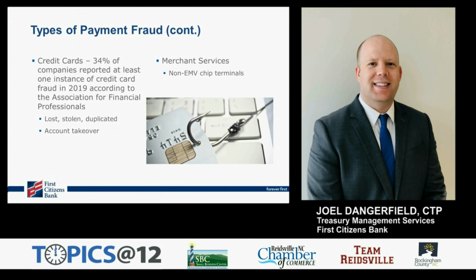Another type of payment fraud is credit cards. 34% of companies reported at least one instance of corporate credit card fraud. Unauthorized users, whether an employee or outside individual, commit this type of fraud by using a corporate credit card to make unapproved purchases. Credit card fraud can occur when company cards are lost, stolen, or duplicated as counterfeit cards.